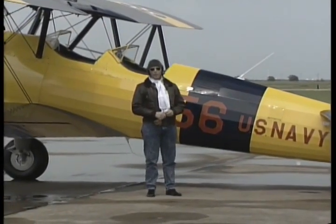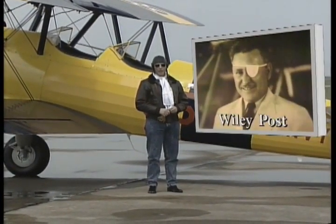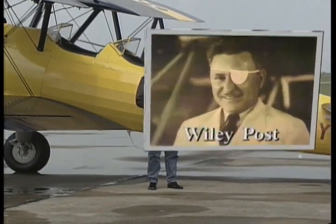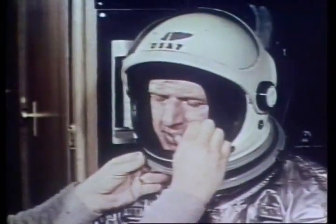But where did pressure suits come from? Aviation pioneers like Wiley Post were among the first to use them. That's because those pilots who wanted to fly at high altitudes had to come up with a way to take their environment with them. Early pressure suits came in all shapes and sizes. And although most of them were stiff and hard to move around in, they laid the foundation for the suits we'd later wear into space.